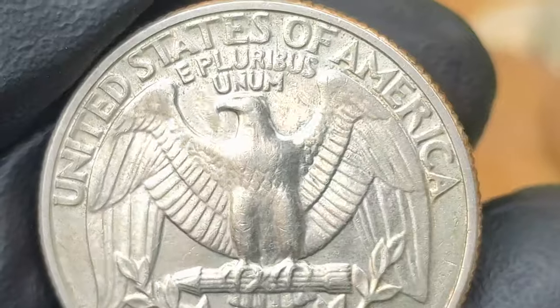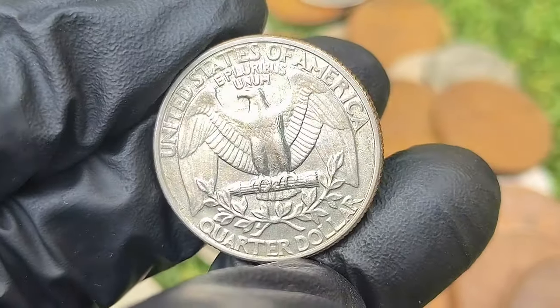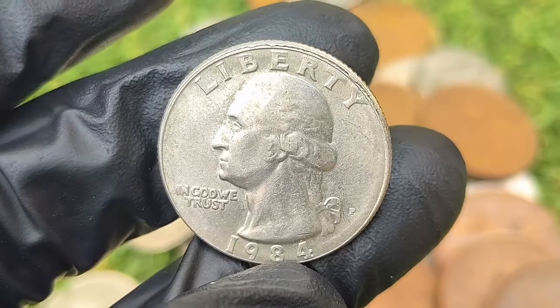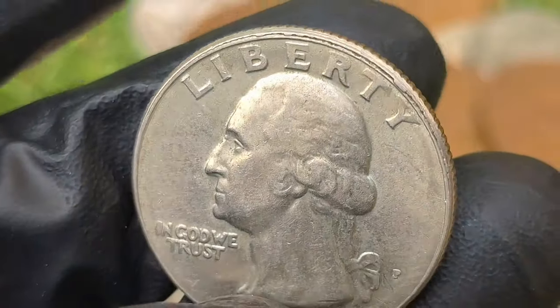Collectability: the 1984 P quarter is commonly collected in high uncirculated grades or with unique errors. While circulated quarters hold little extra value, uncirculated examples, especially those in higher mint state grades or with visible errors, attract collectors looking to complete sets or add specific error varieties.